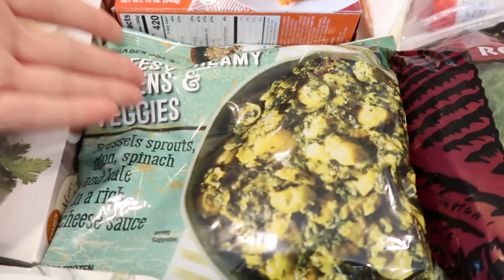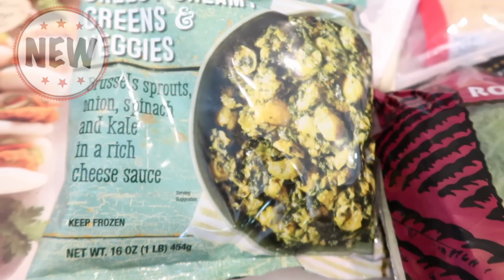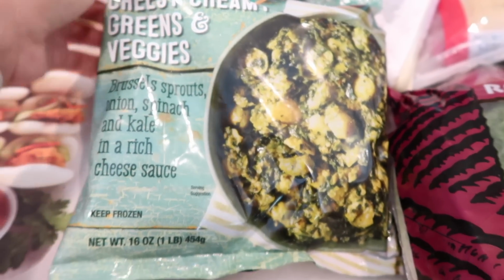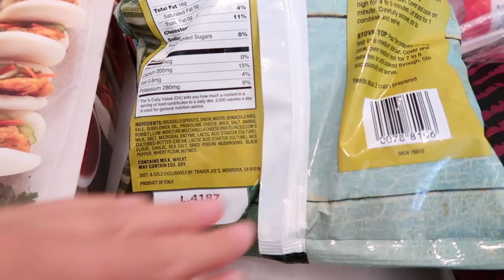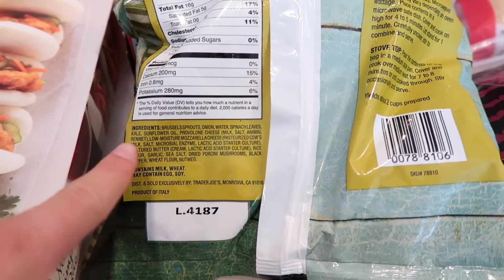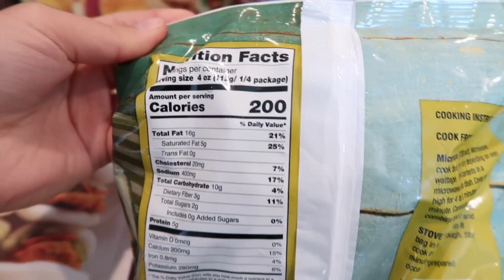Now, another brand new frozen item that just came in is called the Cheesy Creamy Greens and Veggies. It has Brussels sprouts, onion, spinach, and kale, and a rich cheese sauce. Sounds incredible, but the real question is, can I have it? Can a vegetarian enjoy this meal? Because sometimes when it says cheesy, yep, right there. Animal rennets. Why? I knew it. I just knew it. It looked too good to be true.